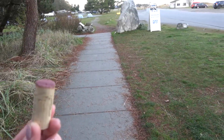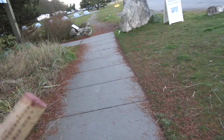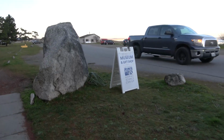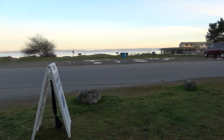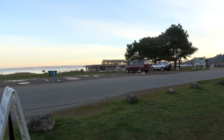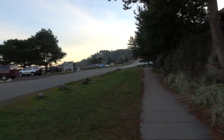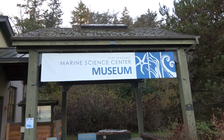When we paid to get into the aquarium, they gave us this cork, which will get us into the museum here. You pay for one and you get to go into the museum and the aquarium. That's the aquarium over there, and we walked right out here. We're gonna go into the museum.